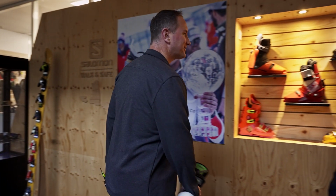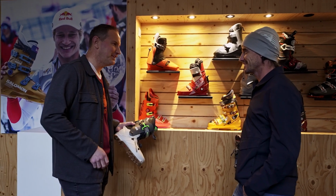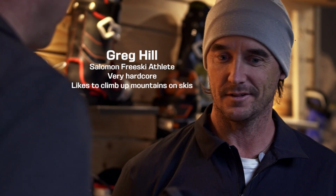Really need to find another athlete to talk boots here. And look at this. It's Greg Hill. He's staring at the boot wall for whatever reason. As you do. How's it going, Tim? Good, man. Looking for a little athlete validation. You're a guy who cares about sustainable things in the world. Absolutely. Does it still work?